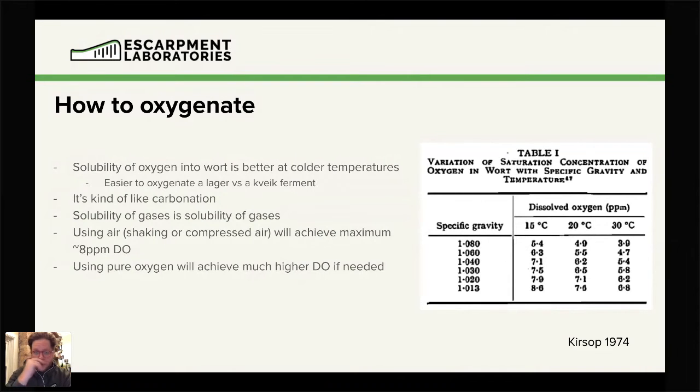So, especially keeping in mind that high gravity beers tend to require a lot more dissolved oxygen, because we need that yeast to be really healthy to handle the high alcohol content. It helps to really, really blast those super high gravity worts in order to assure that the yeast is getting enough oxygen. And that's often why you see brewers recommend or practice double oxygenating.